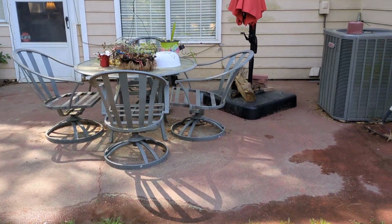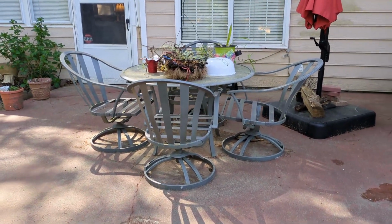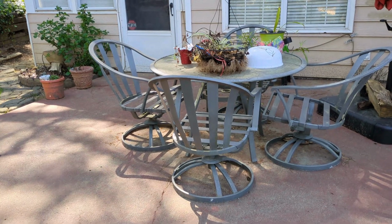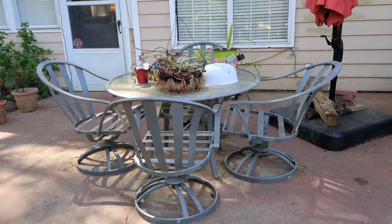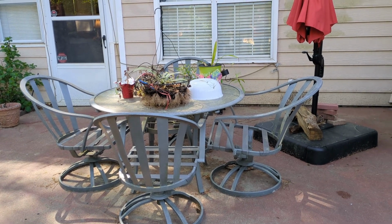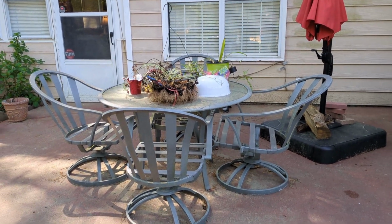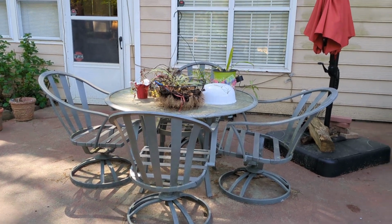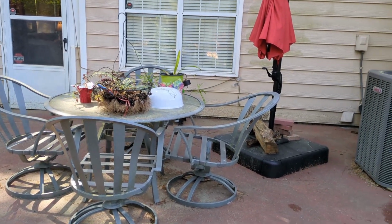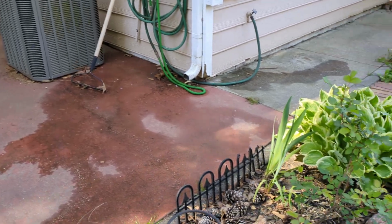I have some cushions that go in the chairs, but I just keep them inside until we're going to use them, because I don't want them to get wet. They're for outside, but I made covers for them out of some beach towels, and I just prefer to take them inside when I'm not using them. But you can see everything needs to be cleaned.